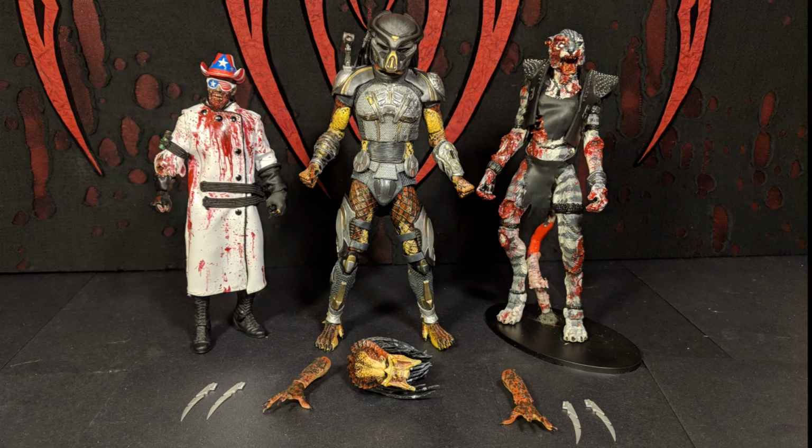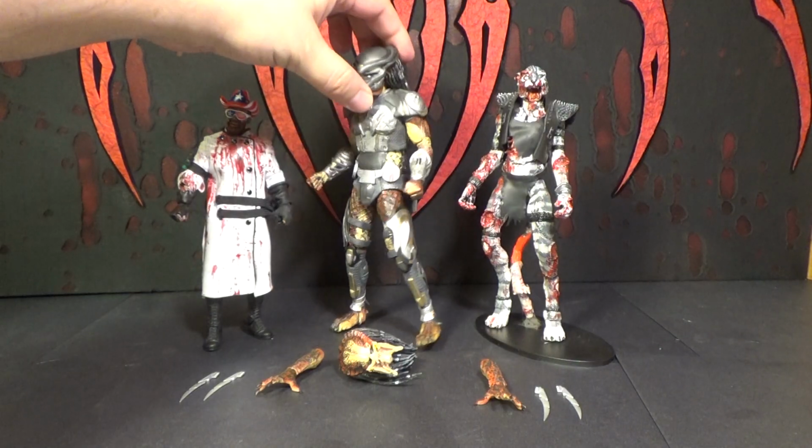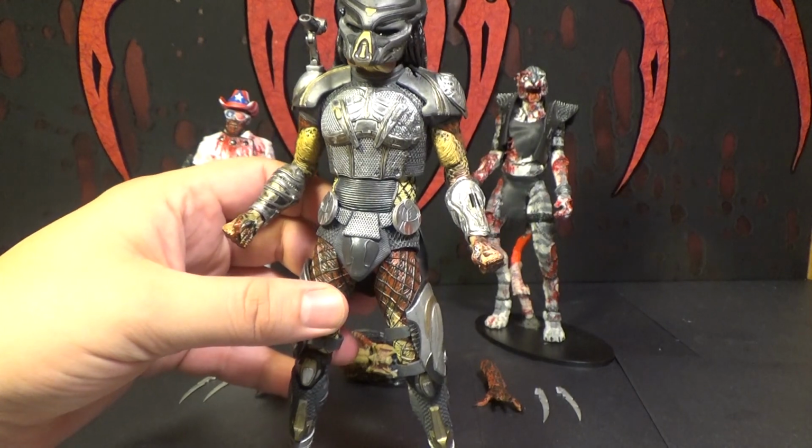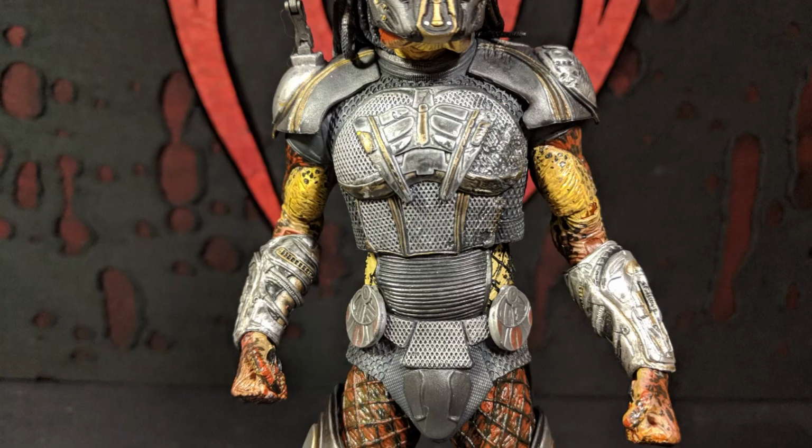Okay, so he is opened up. And not talking about the movie or anything, but just the figure. I like the figure. I think it looks cool. Like we're saying, it's very different. It almost looks like chainmail or something. Armor on the front. He's a knight.